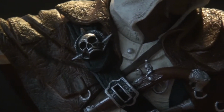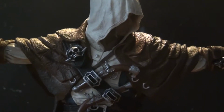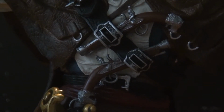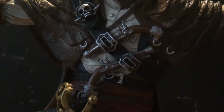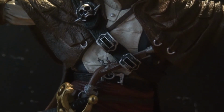Just really beautiful. Of course, he's sporting both his flintlock pistols. Of course, he has 4, 2 of which he is holding in his hands, by the way. Of course, he has 2 flintlocks in the front, which are in his holster, and they are actually looking beautiful. One thing I really do like about these statues is the fact that all of their accessories are removable.